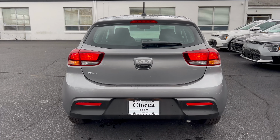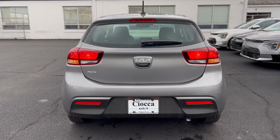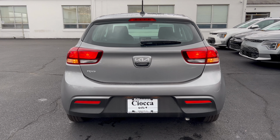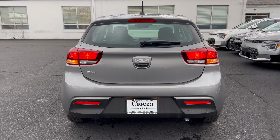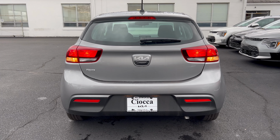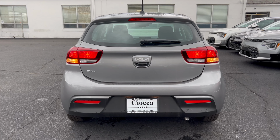Rear end of our Rio S, again, we have the hatchback, which I like. It's going to give you some extra cargo space. Rear wiper down below on the glass. We have standard lighting in the back, Kia in the middle, Rio on the left. Flat black down around the license plate area with our tailpipe tucked up underneath the right side of the rear bumper.